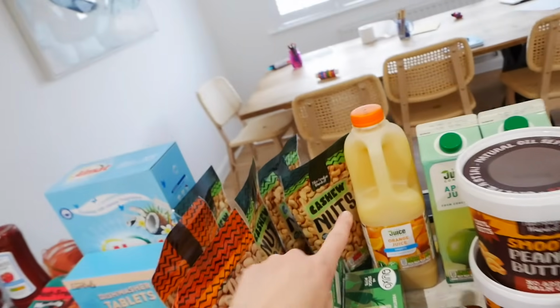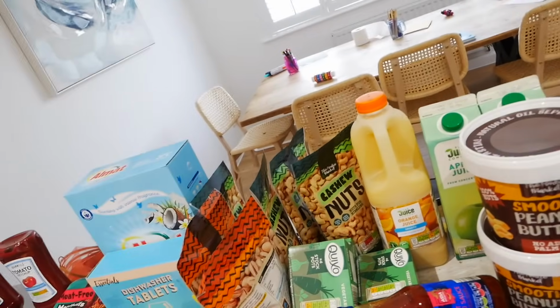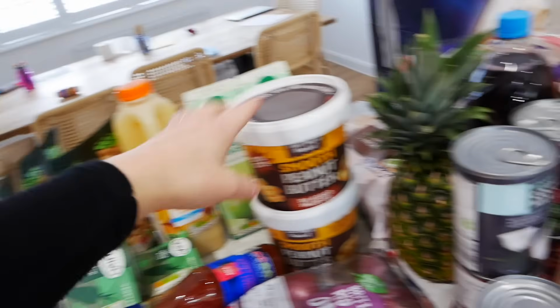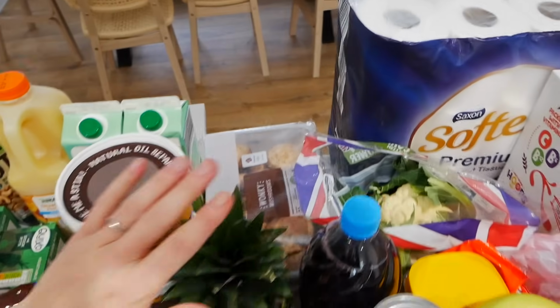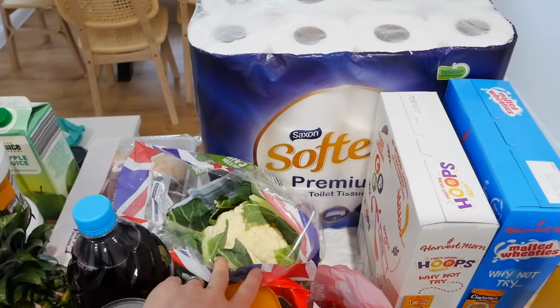Let's move over there. Some orange juice. The orange juice that I bought at the beginning of last month we're still working through, so we didn't actually need that much. Some apple juice and 2 big pots of peanut butter, so that should last us a while. Sneakily back there is some mushrooms. Got a pineapple, some squash and a cauliflower.